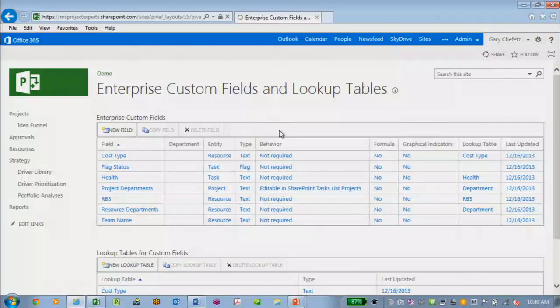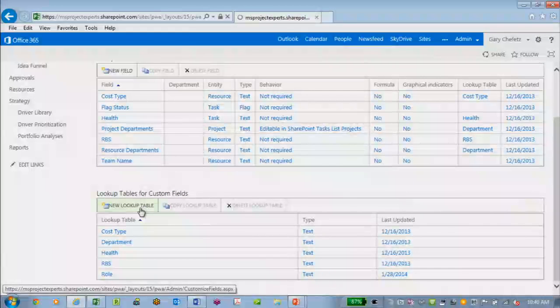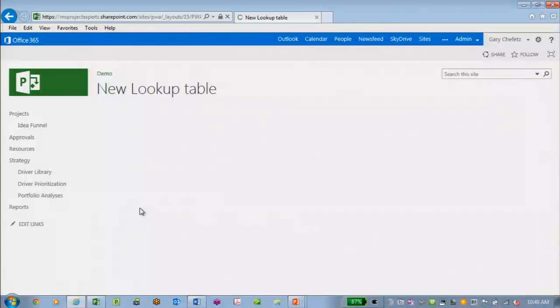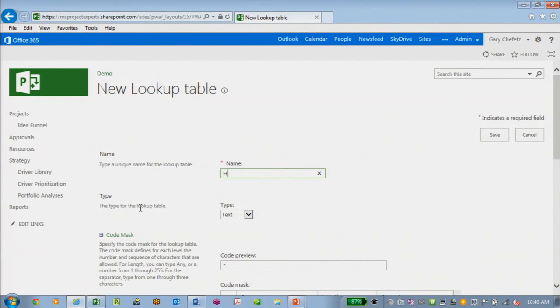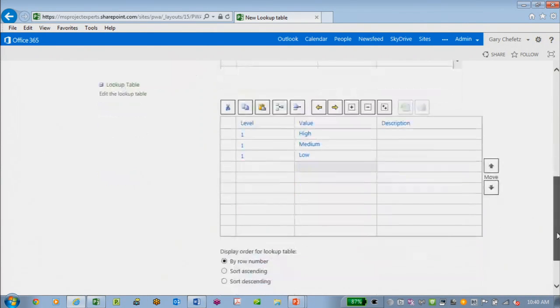And this is all being done, by the way, on my personal tenant on Project Online. So this is exactly what you're going to experience when you do this. So first I'm going to create a lookup table for my high, medium, and low complexity values. So I'm going to call it HML. Very sophisticated naming. High, medium, low. Created my first lookup table.